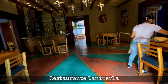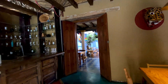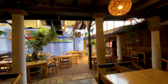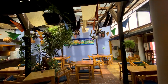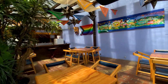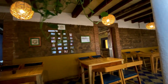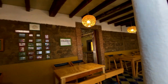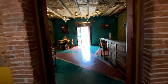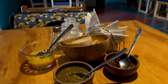Now, welcome to Tani Perla. And this vibe that you feel is what most of the restaurants in San Cristobal de las Casas feel like. It's a very peaceful, accepting, loving vibe. With the sort of organic decor, they'll usually mix organic material with more modern aspects, and maybe a little bit of a Tulum flair, I find. But also maintaining their cultural aspects.